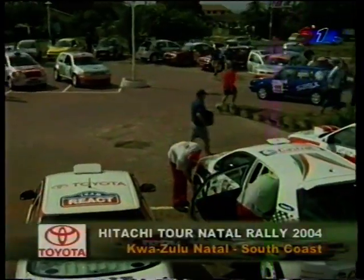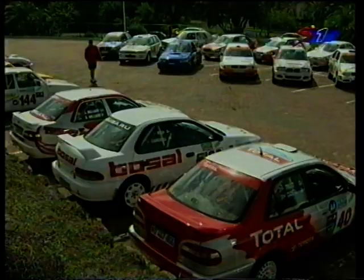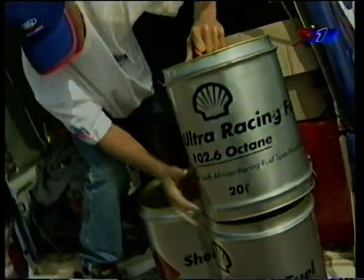Our Tools Tour Natal Rally kicked off the Natal South African Rally Championship on the KwaZulu-Natal South Coast in early March. 53 cars took to the start line in the resort town of Scottsboro.